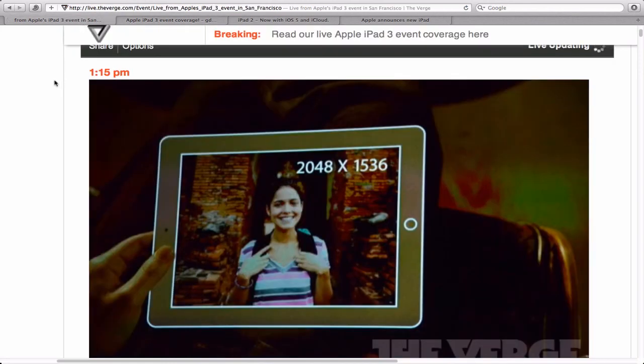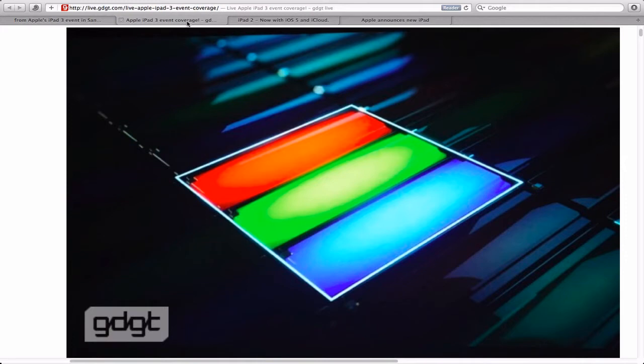Apparently, they did call it the third generation iPad, but that doesn't exactly mean it's the iPad 3. I guess it'll unofficially be called that no matter what. They're showing the 4G and battery life and all that stuff right now.